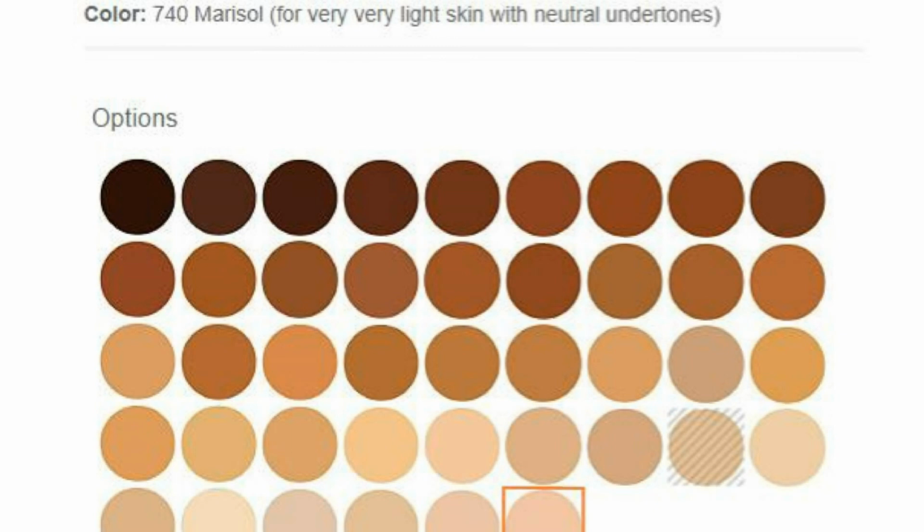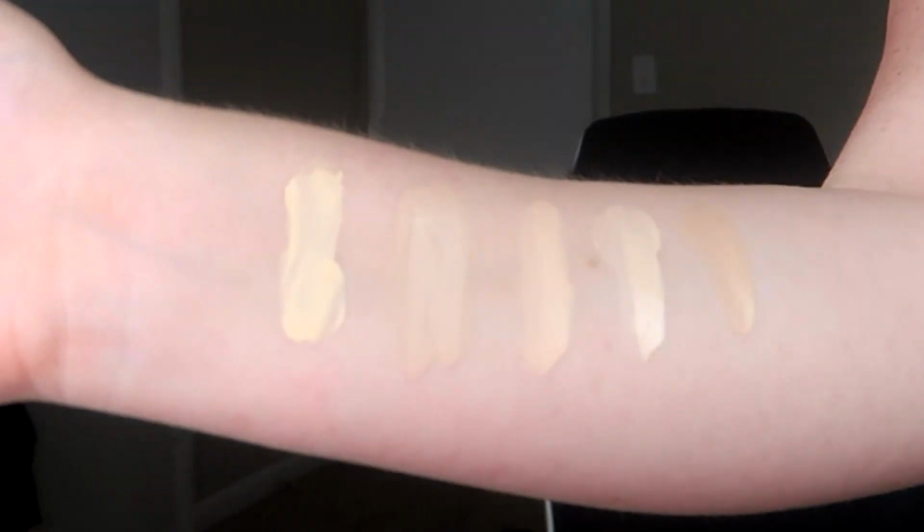Speaking of shades, I have the lightest shade, which is 740 Marisol, and it says for very, very light skin with neutral undertones. Now, I do not have neutral undertones. I have cool undertones. However, the next shade up was very orange, and so that wasn't working for me. That's technically the cool shade, but that pulled very orange on me when I swatched it in the store. So I ended up going with the palest shade, hoping that it would work. So let's get into those swatches.